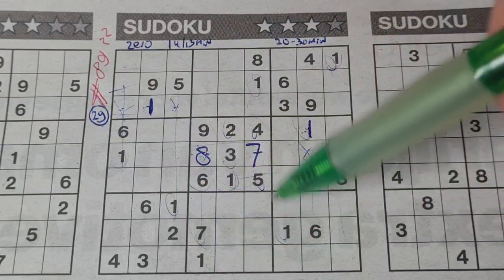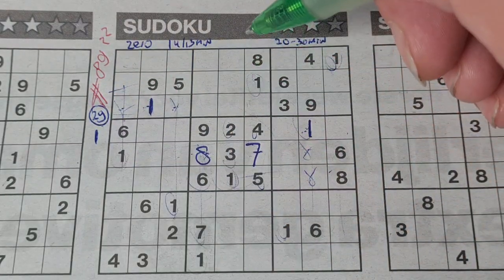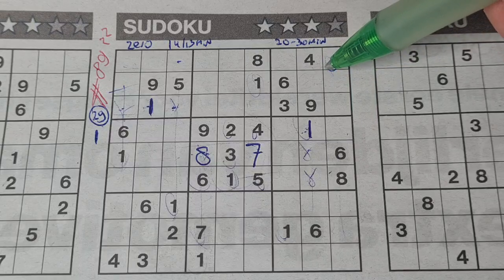I can't see digit number 1. Alright. Then 6.